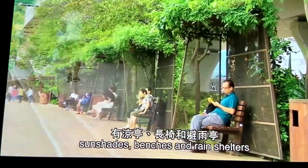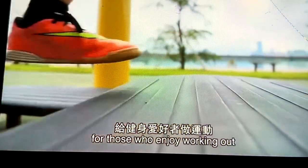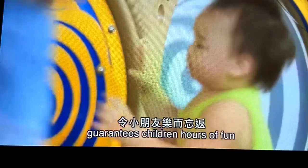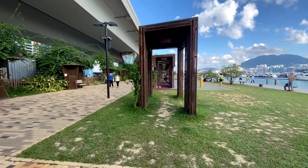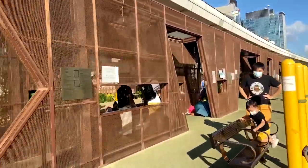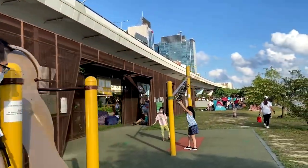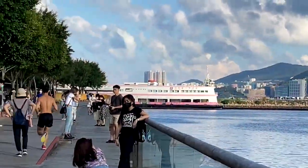The promenade also features other amenities such as sunshades, benches and rain shelters, as well as fitness stations and a fitness corner for seniors for those who enjoy working out. The sensory garden and children's playground are popular spots for children. The variety of new playground equipment guarantees children hours of fun. The promenade is open 24 hours a day, 7 days a week.